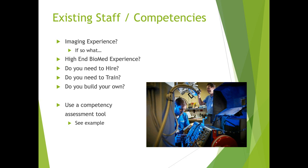Do you need to train to those skills? Do you build your own? Do you start with a basic biomed and train them into imaging, etc.? Look at all of that. Then you have a competency tool that I created that I use to help assess that.